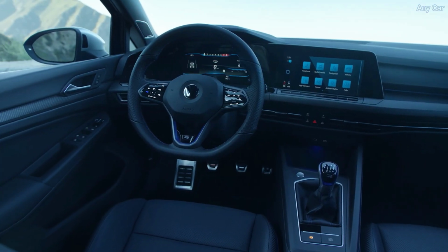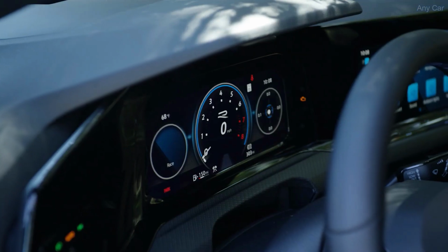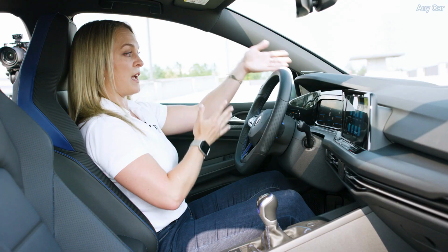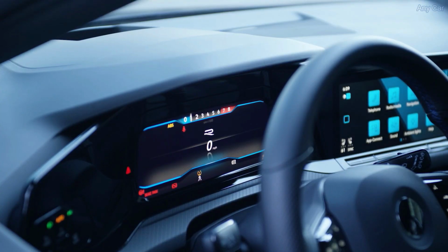And I see also the digital cockpit looks very different to the GTI, right? So that gets its own skin with own special screens? Yeah, so Digital Cockpit Pro standard here as well in Golf R. Also with a heads-up display, which we'll get to in a moment. But you do have a special R mode, which, as you've noticed, Hein, does give you a unique display for the Golf R. Awesome. But it's fully configurable, just like GTI.